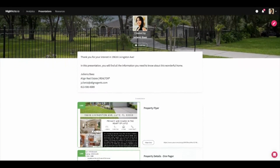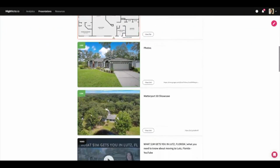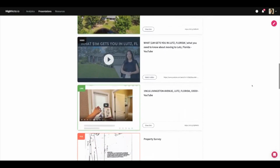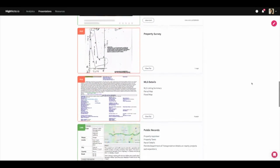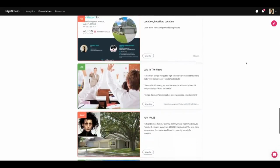And what I also love to do, because nowadays everything is digital, is I also have a digital version of that, and I use HiNote to create that digital binder. I have an unbranded one and a branded one. I share the unbranded one with the buyer's agents so that they can share that with their clients, so that I know the information being put out there is correct and is everything that I want to portray to the potential buyer.